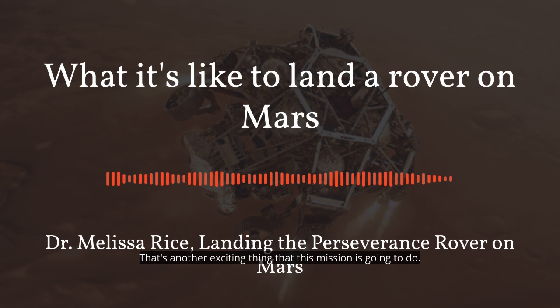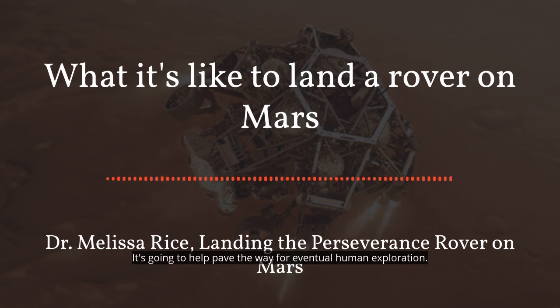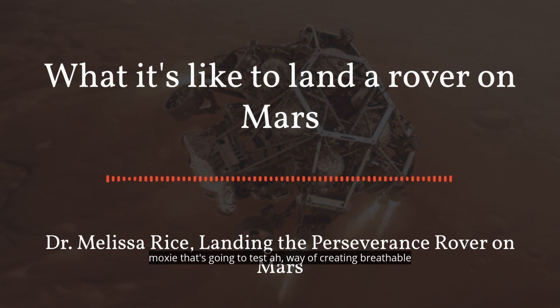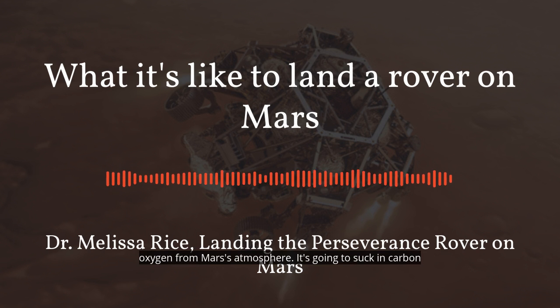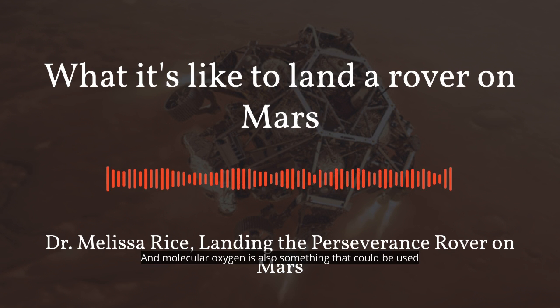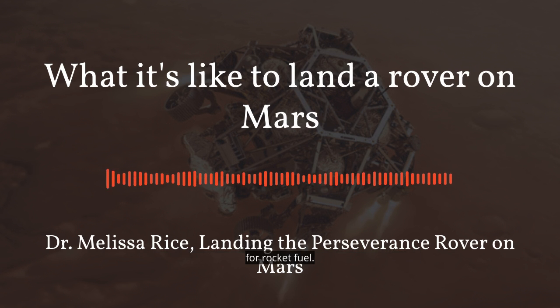That's another exciting thing that this mission is going to do. It's going to help pave the way for eventual human exploration. And there will be an instrument on board the rover called MOXIE that's going to test a way of creating breathable oxygen from Mars's atmosphere. It's going to suck in carbon dioxide from Mars's air and then convert that into breathable oxygen. And molecular oxygen is also something that can be used for rocket fuel.